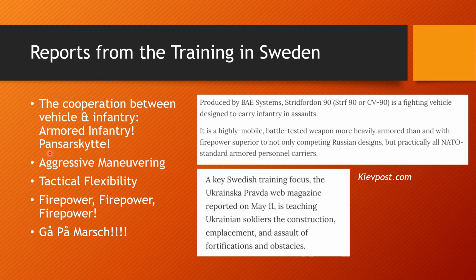So CV90s and storming, as we call it in Sweden, with CV90s and fighting from the vehicles and fighting dismounted. I have fond memories of that training. That was fun. Lots of shooting. Obviously, it won't be as fun in real life doing it in a war, but the training meant a lot of shooting. And so yeah, it appears as if Ukraine has been taught Swedish tactics in how to use the vehicles and how to fight dismounted together with the vehicles.